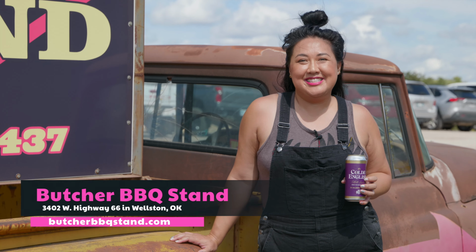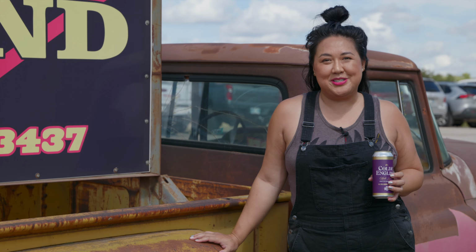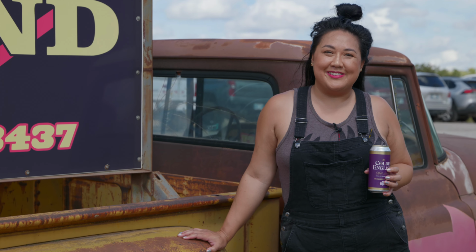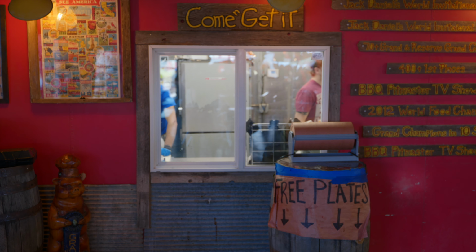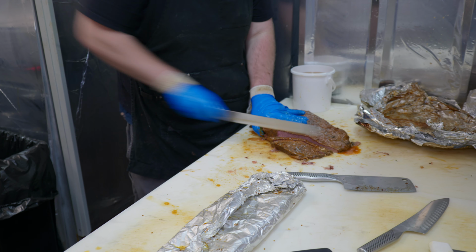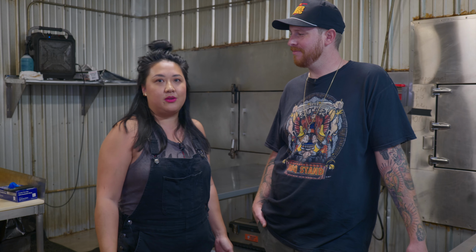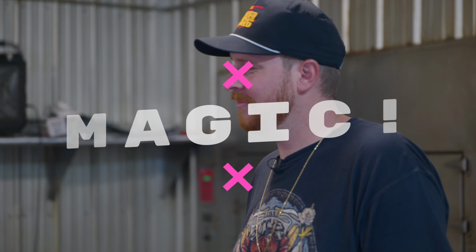We're out in Wellston, Oklahoma, off of Route 66 at the Butcher BBQ Stand. We're gonna hang out with the pitmaster himself and see what it's all about at some of Oklahoma's best barbecue. I'm here with Levi Bosca, owner, operator, pitmaster, the smoky barbecue meat guy, and we are in the back where the magic happens. People don't get to see this part, so we're really excited to be back here.